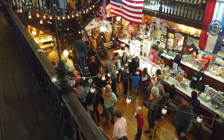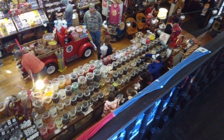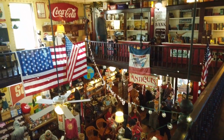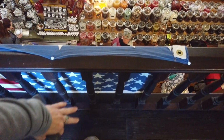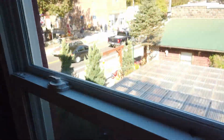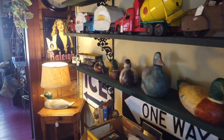All right, we are inside of the mercantile store here in this town, and it is almost exactly like it was back in the mid-1800s. So we are upstairs, and you can see down they have the ice cream shop, the candy shop, all the candies and chocolates, coffee, and then they also have antiques up here on the second level. You can tell it's old because look at how short the railings are. They are just to my thighs. So there's where we were down there, and you can see part of the town where we're walking. And lots of antiques in here.